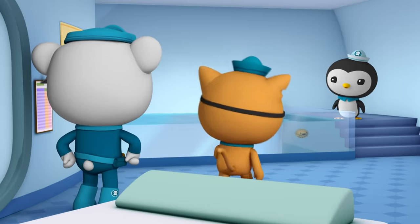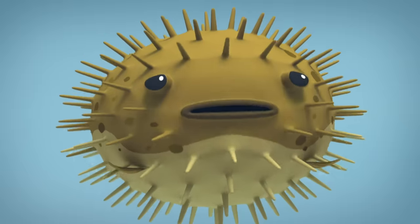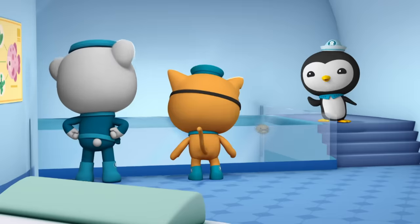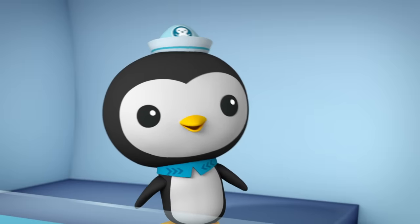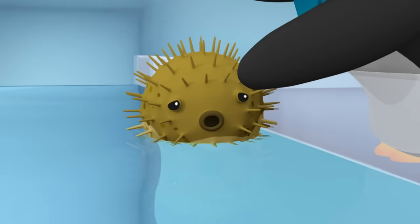Kwazii was just startled when Puffy puffed up. I do this when I'm scared to stay safe. And with these spikes, a bigger fish would have a hard time eating me. And it's a good thing, too. Porcupine puffers are really poisonous. It's okay, Puffy.